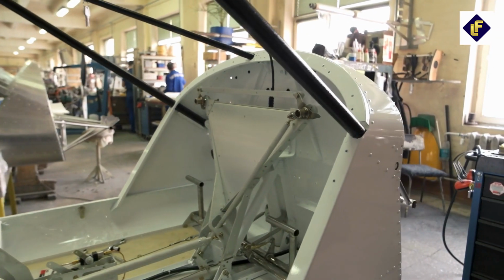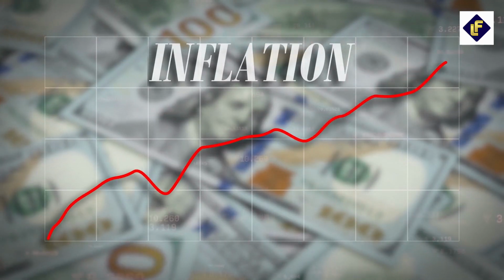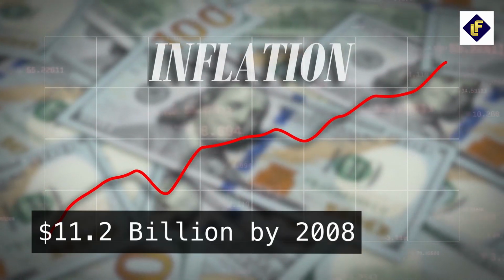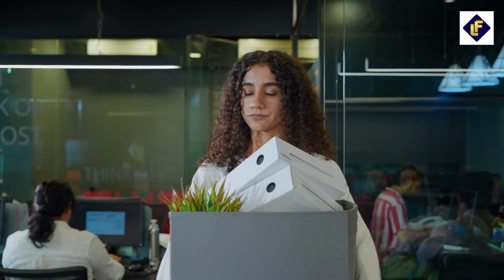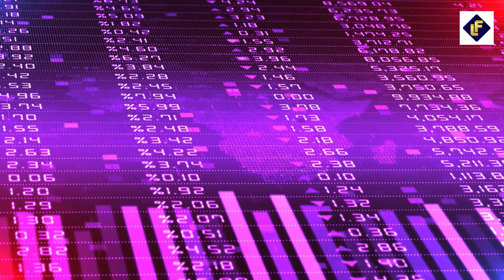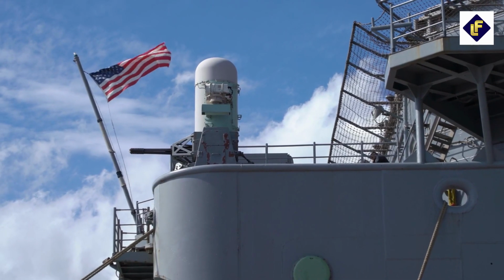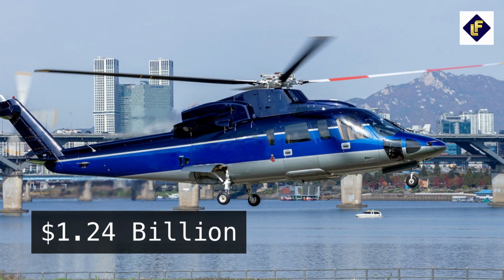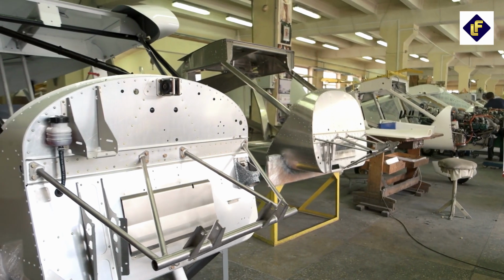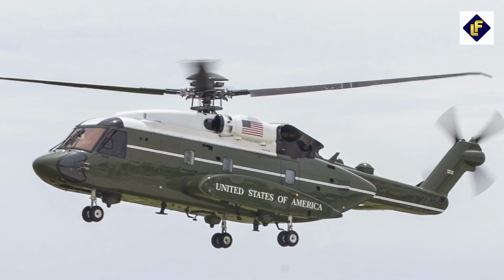However, as the years progressed, the initially budgeted $6.1 billion started to experience gradual inflation, soaring to a staggering $11.2 billion by 2008. A pivotal turning point arrived in 2009 when the entire endeavor was abruptly terminated due to surging cost overruns. Yet, destiny took a different course in 2014, as the Navy rekindled the initiative, awarding Sikorsky Aircraft a contract valued at $1.24 billion. This project was centered around the construction of 6 presidential helicopters, which came to be the Sikorsky VH-92.